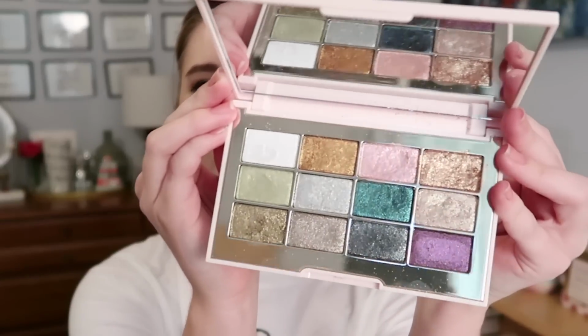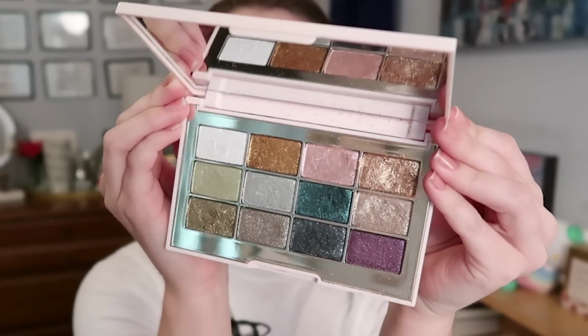So in the month of May to June, I really enjoyed the majority of the products that I chose. I would say that the Jouer Ultra Foil palette was probably my favorite rediscovery from this whole shop my stash time. So this is the gorgeous metallic palette.